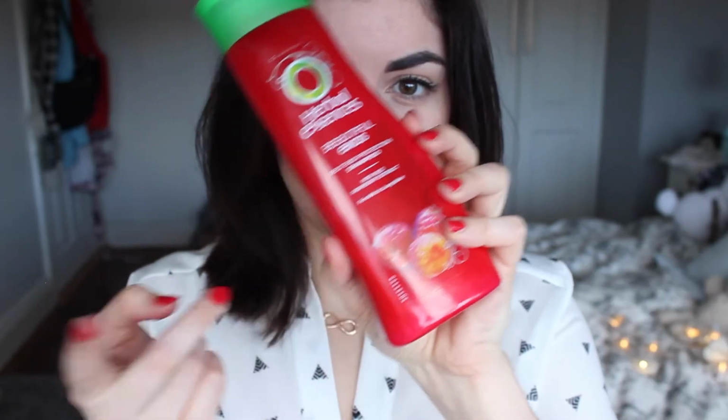Plus, it smells delicious. That was a nice noise. It smells amazing. It has red raspberry extract. Can you get raspberries that are not red? Anyway, red raspberry extract. Smells delicious. Doesn't weigh your hair down. Leaves it silky smooth. Definitely one to buy.